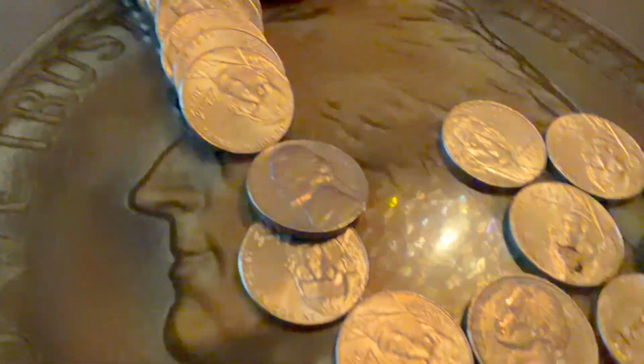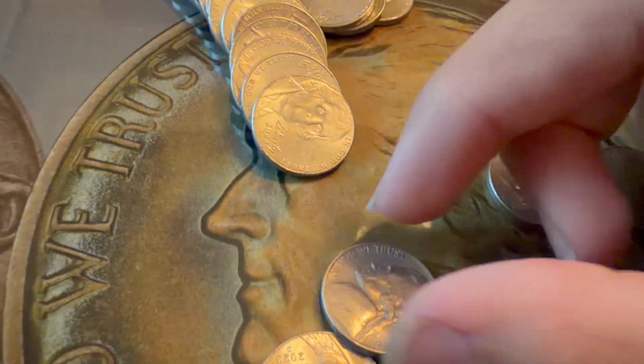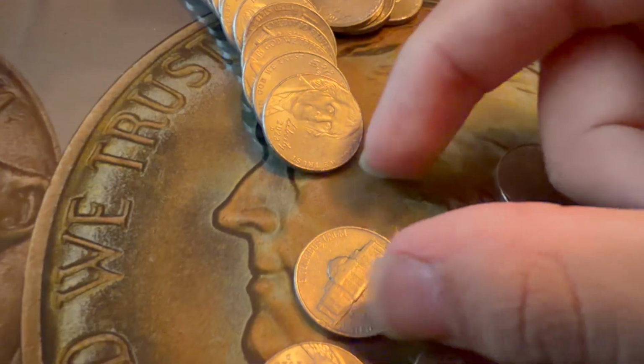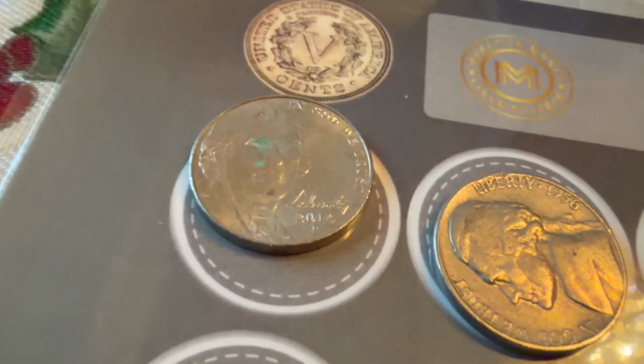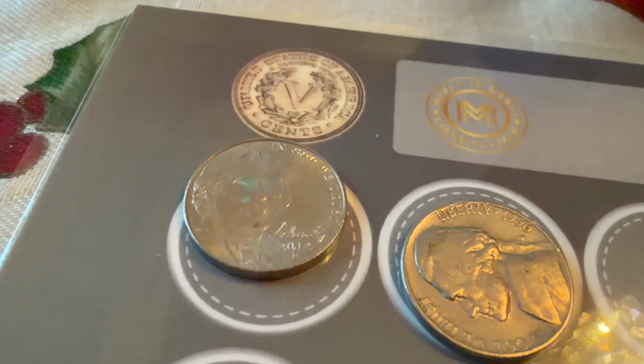Well, that didn't take long. Roll 1, about a third of the way through the roll, and we're gonna have a 1956 out of Denver as our first find on the board, as well as our first nickel ever hunted in the 2026 hunt and fill, which is gonna be a 2014 out of Denver.